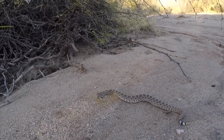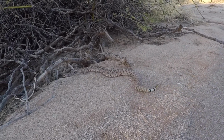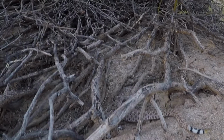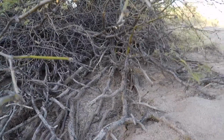As he just slithers off into the bushes. I was saying that they don't try to strike, but just as I was starting to walk away, he did turn around and try to strike at me and started rattling his tail. Very, very cool snake. Let's go see if we can find some more cool stuff.